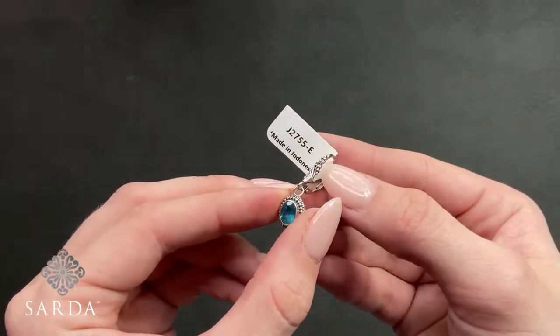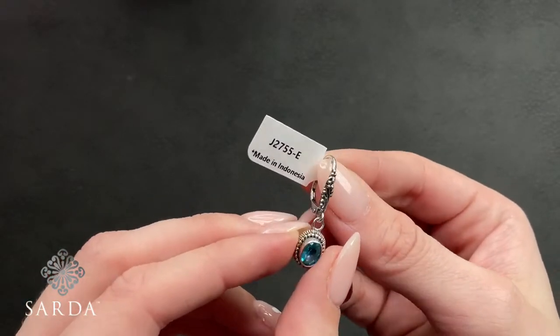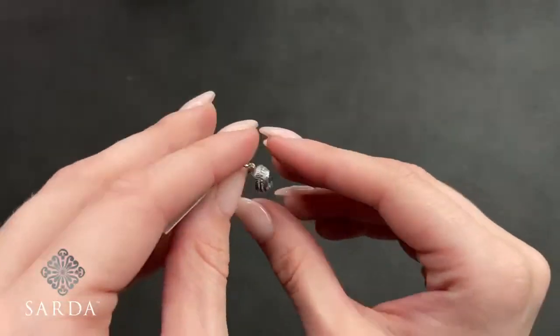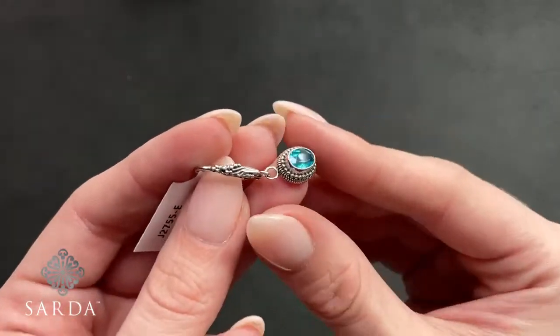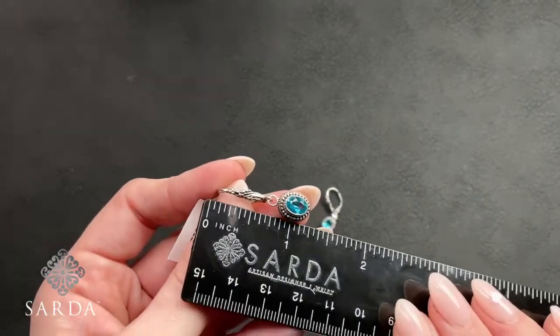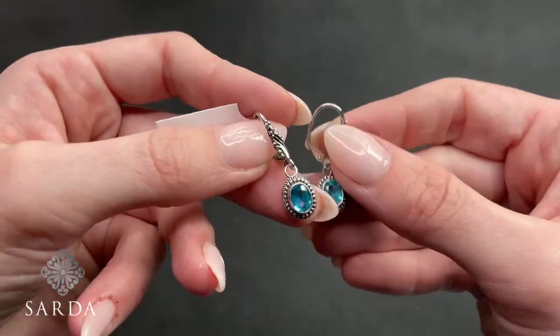So we have J2755, Bali Breeze Mystic Topaz Earrings for $79.99. Again, we got that lever back with the granulation work. This has got the Jawan bead and cable detail with this oval shaped stone. And then this is just over an inch.